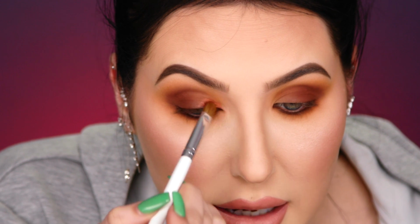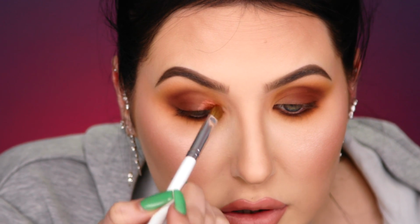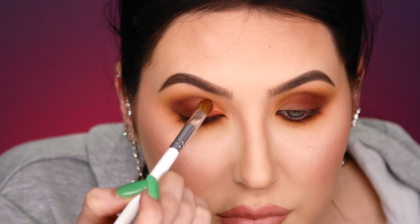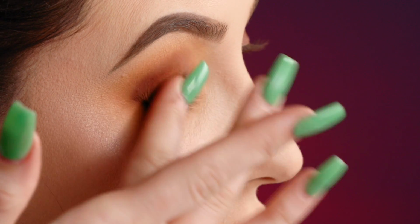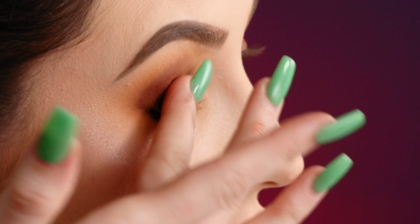And I am just going to pat that all over the lid. Once I get over to this area, a lot of times what I will do is grab that product on my finger, which is kind of hard to do with my long nails, but I still make it work. And I tap it with my finger in the center of my eye. I really like the way this looks compared to a brush. When I want to mesh a shimmer and a matte together, I think it looks really effortless doing it like this. And again, we are just tapping. It's like pressing it onto the lid.